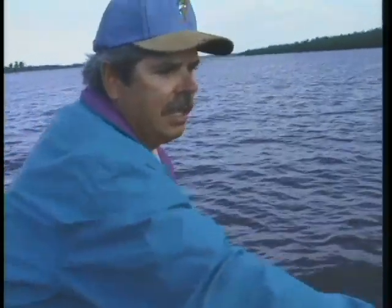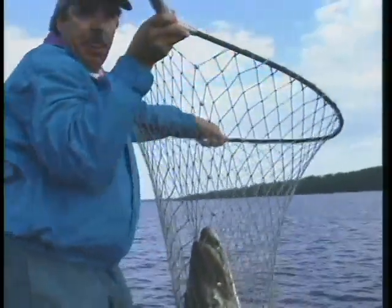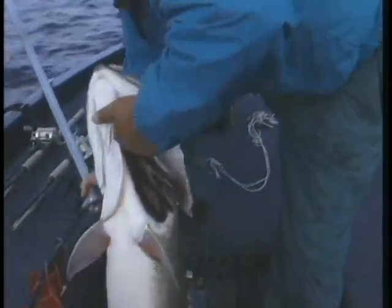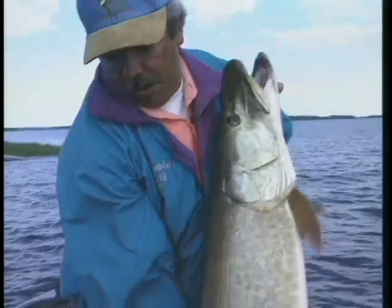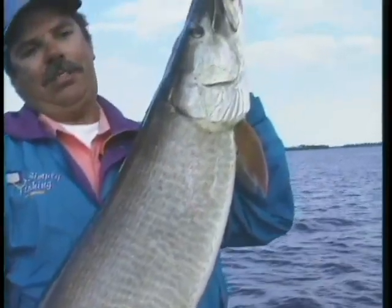Okay, I'm going to hand you this. Let me get my stuff organized up here. Okay, here's what I'm going to have to do with this now. That's okay. I'm taking the whole net in. Wow, Bob. That's what we came here for, huh? Oh, this is a monster fish.